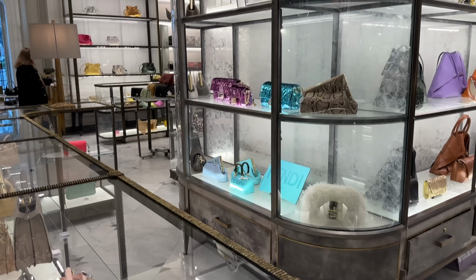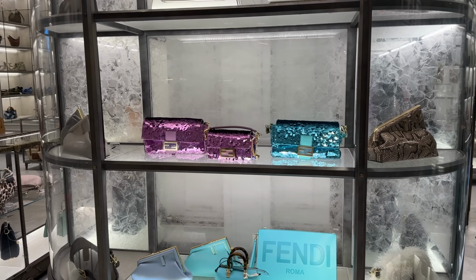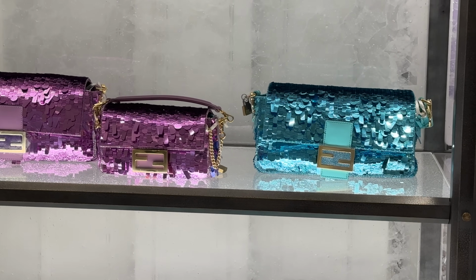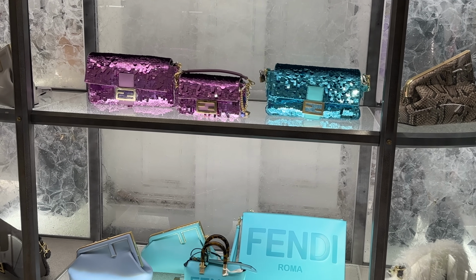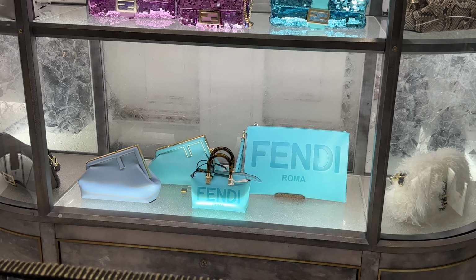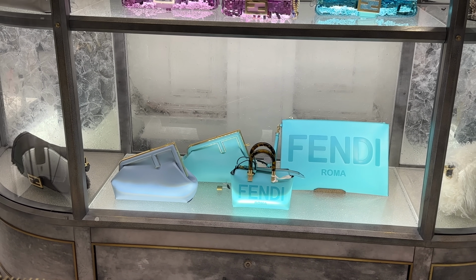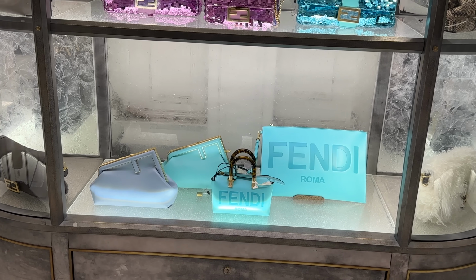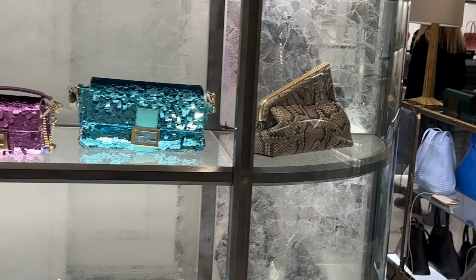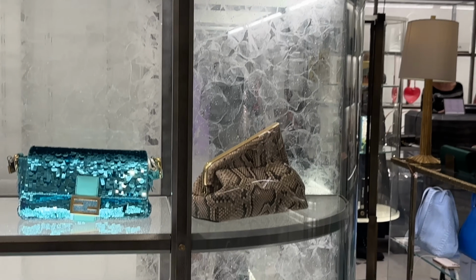Okay, and then we've got some Fendi. I'm surprised they still have these sequin baguette bags because apparently they were sold out in most of the US. There they are. And then is this from the Tiffany collab? I don't think so because it's got gold hardware. The Tiffany collab Fendi bags, I'm pretty sure it's all silver hardware. I might be wrong. That one with the multicolors over there is really pretty.